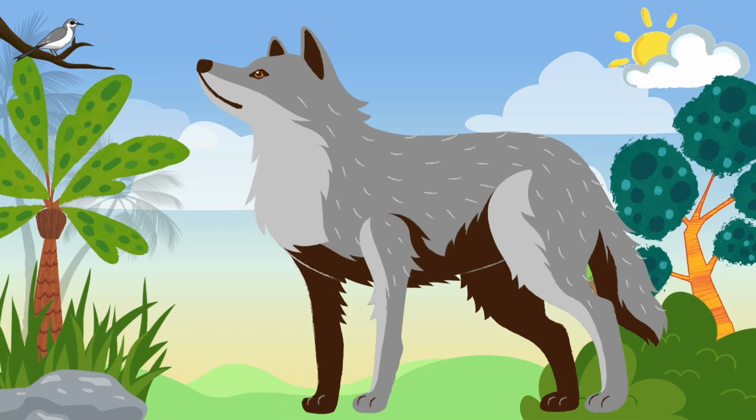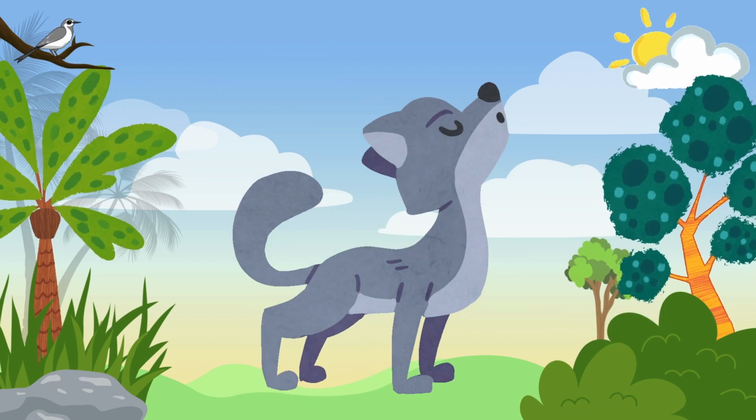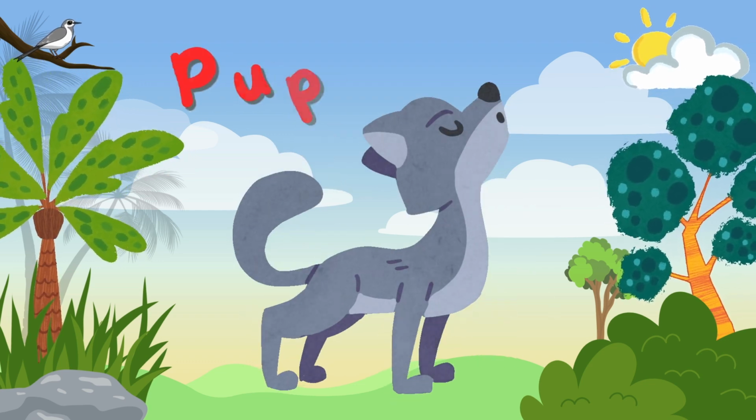Wolf. What's the name for a baby wolf? It's a pup. Pups stay with their pack and learn to hunt as they grow. P-U-P, pup.